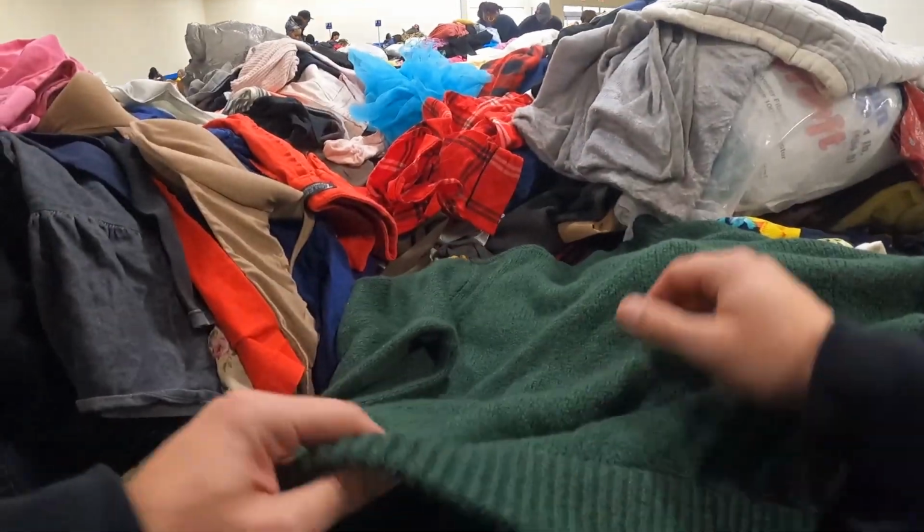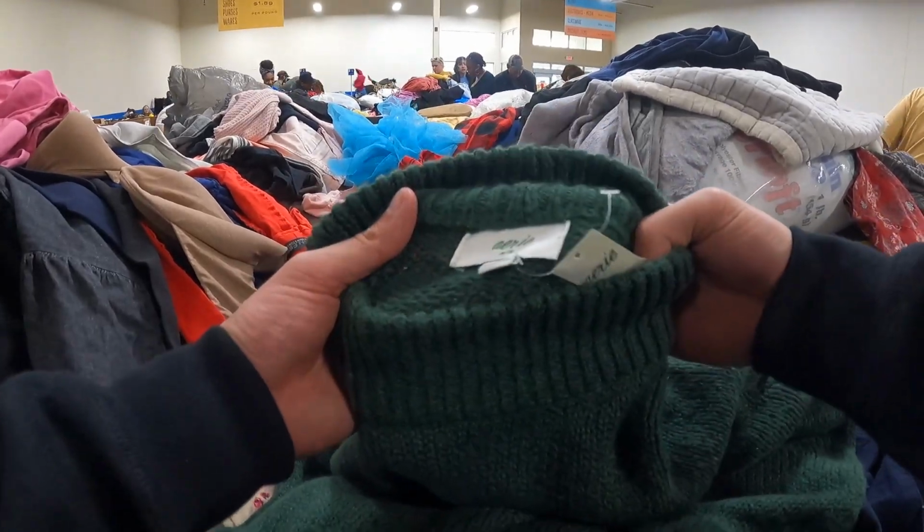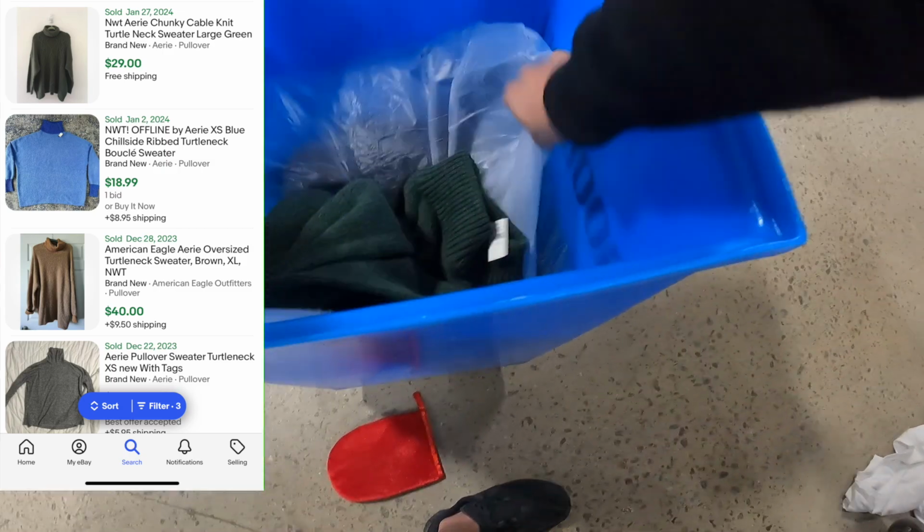You're never going to be able to look at every single item at the Goodwill outlet, so you pick and choose. This one felt super nice, and luckily it was a new with tags airy sweater. I probably wouldn't have picked this up if it was not new with tags.